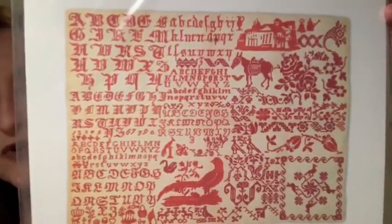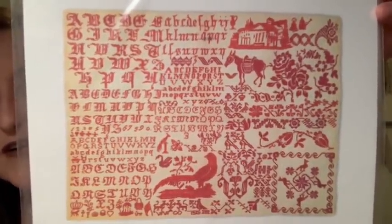Beautiful. Just a gorgeous, gorgeous chart. The color red.